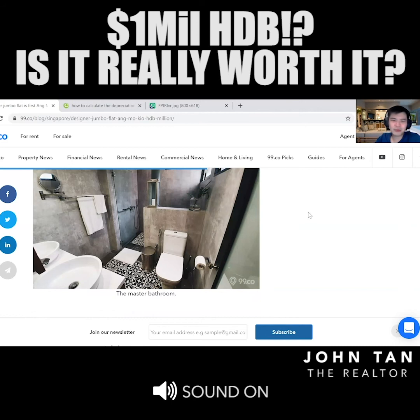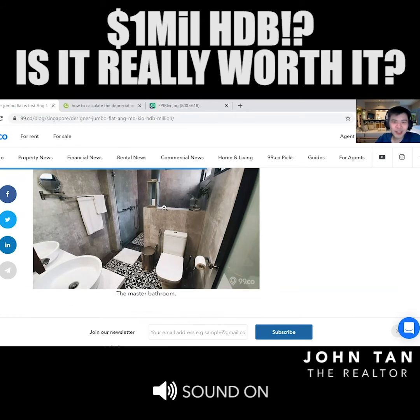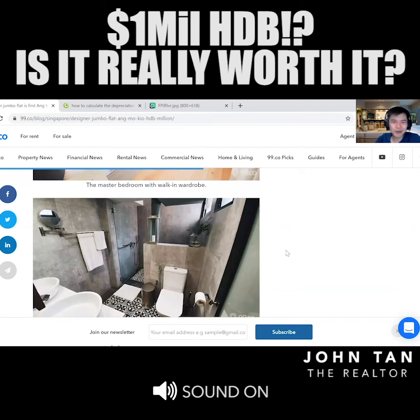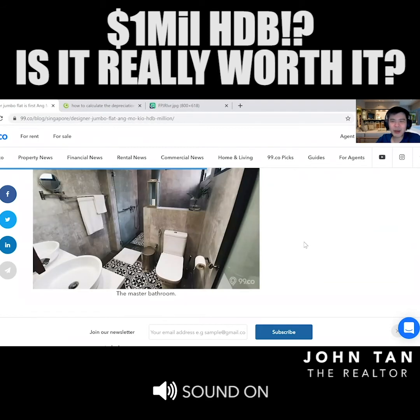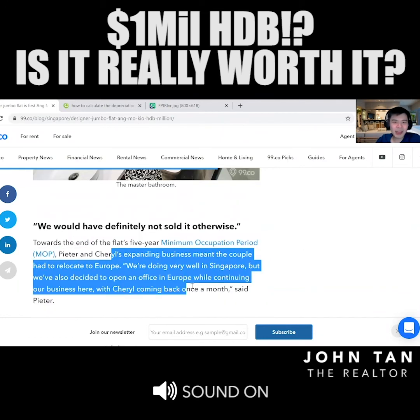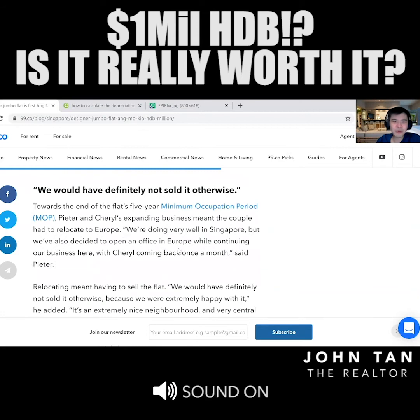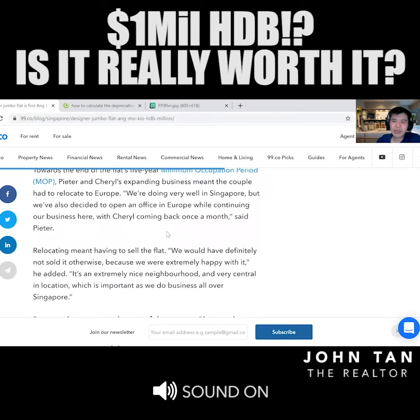Even the toilet. Like some of the tourist attractions you go to overseas, wow, this one is like an Instagrammable place. The reason why they want to sell is because they decided to go to Europe. That's why they have a very strong motivating need. I guess anyone in their right mind who knows that they're going to sell in the future won't spend so much doing the renovation on the house.